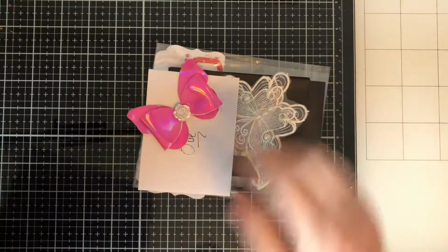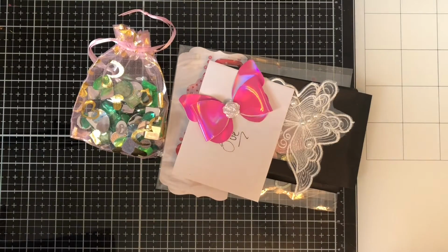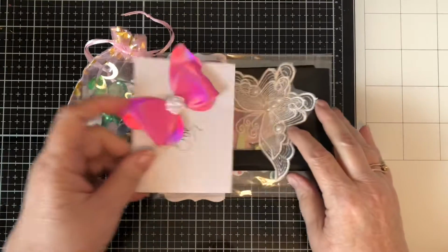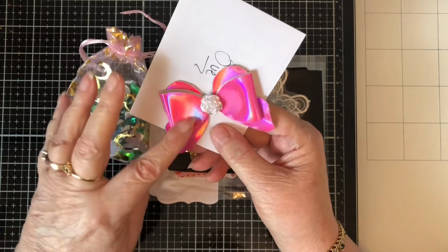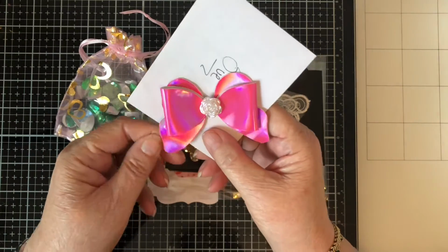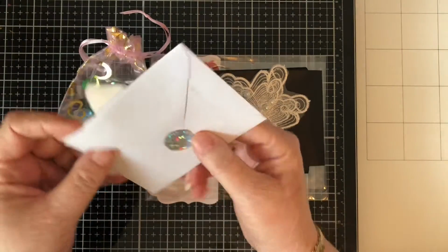Ooh, I see a pretty butterfly. Pretty bag. Alrighty, this looks like a card. Look at that beautiful bow. Oh, I love that. Ooh, it's like a, I don't know what that is. Vinyl? Leather? I don't know. Very pretty. I love it. Love it, love it, love it.